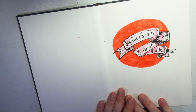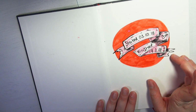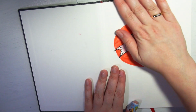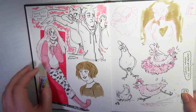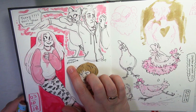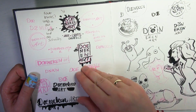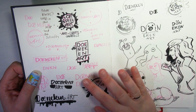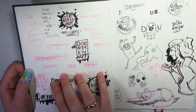I started this on the 3rd of October 2018 and finished it on the 19th of November 2018, and it was in the middle of Inktober and it was kind of stressful, but I wanted to do something besides Inktober because that's just what I do. Some sketches for Inktober, some of my characters, and Henne's character. This is Henne's character too. You might know him from my previous sketchbook tours. So here we have some scribbles and sketches for the logo our shop will have. These were the first attempts on that.